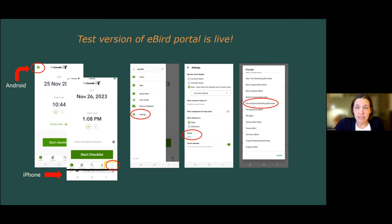This has a mistake in the title right now. It says Pennsylvania Breeding Bird Atlas. It should just say Pennsylvania Bird Atlas. We're getting that corrected, so that will change soon. So don't be confused if that changes on you. So you hit that and then you go and start a checklist and it will show you that you're in the Atlas portal.